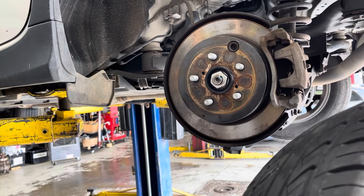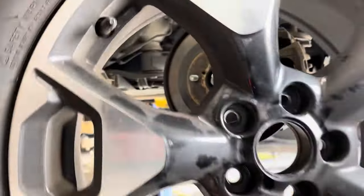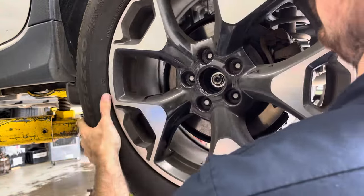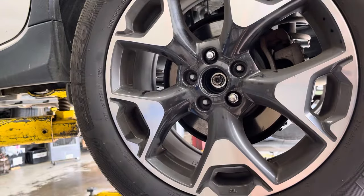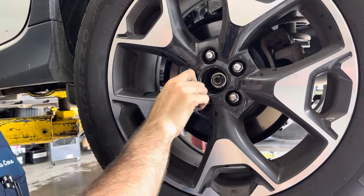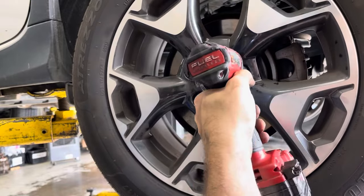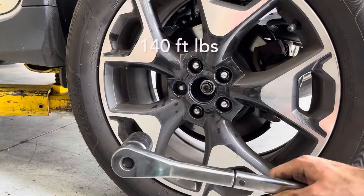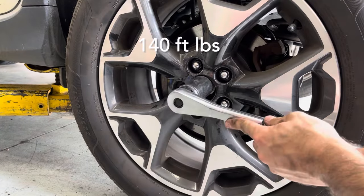All right, now I'll get the wheel on and we'll do the final tightening of the axle nut. This axle nut gets torqued to 140 foot-pounds. So that's what I've got it set to.